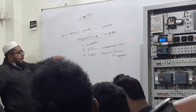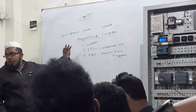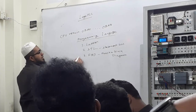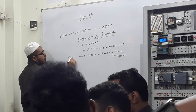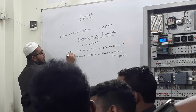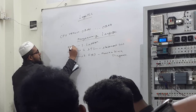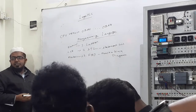So, ladder is actually the practical connection of electrical, and STL uses a C programming style, plain text, and the FBD uses the logic gate style. So, in a funny sense, we can say that FBD is the program of the electronics engineer, and the STL is the program of the computer engineer, and the ladder is the program of the electrical engineer. This is just for fun. Not serious.